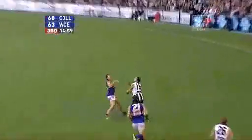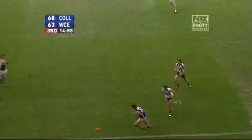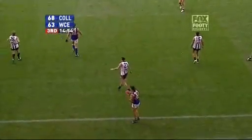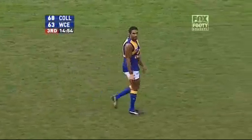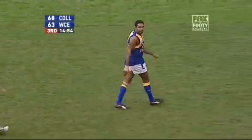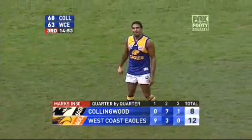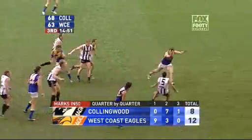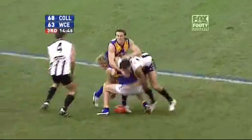Fraser to the wing. Not the best of kicks. Embley couldn't hang on to it. Egan keeps it alive. Not for long, though. You're right, Steve. A couple of times I've seen the Magpies caught on the half-back flank, and the player with the ball's been desperately waiting for a Tarrant or Rocker to get up there, and they just haven't worked hard enough. Marks inside 50. You can see that West Coast dominated in that first quarter, but the Magpies have caught up.